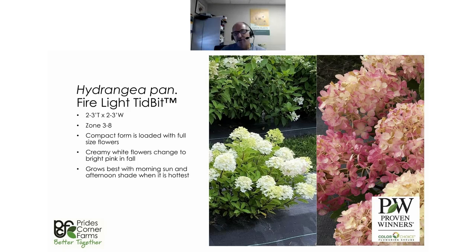Now, everything else that we've talked about on hydrangea is a little bit of a prelim for these next three plants. These are the big intros that are happening at Proven Winners this year, and there's three of them, and they are not macrophyllus, as you can see. They're paniculatas. So let's talk about the reasons behind this.